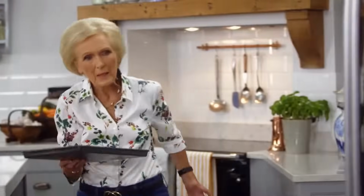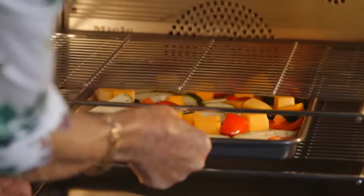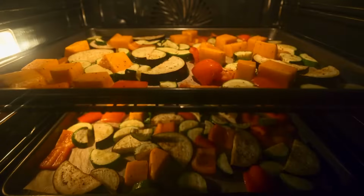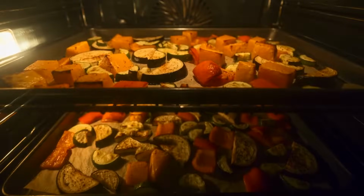30 minutes in a 200 degrees fan oven will soften them while keeping them golden brown outside. Heaven. While the veggies are roasting, I'll get on with the dressing.